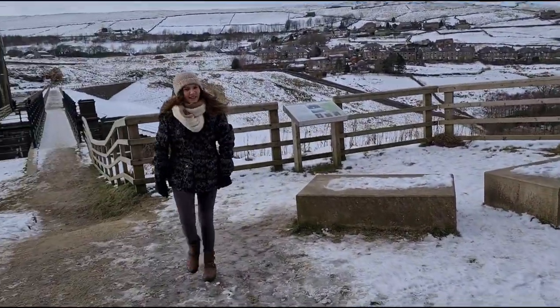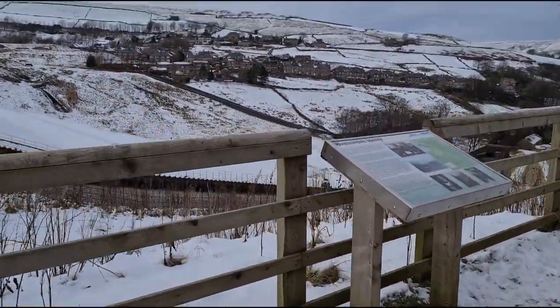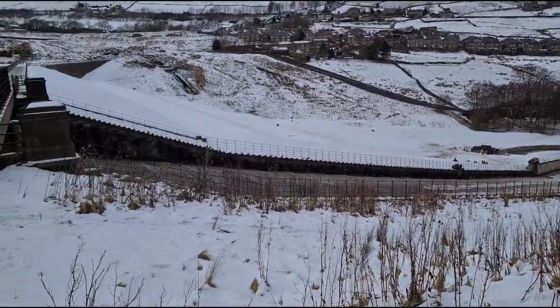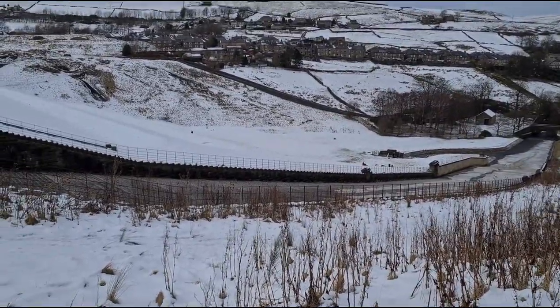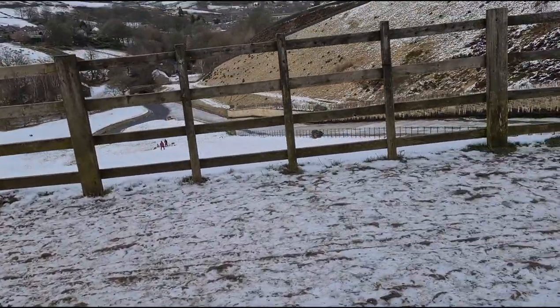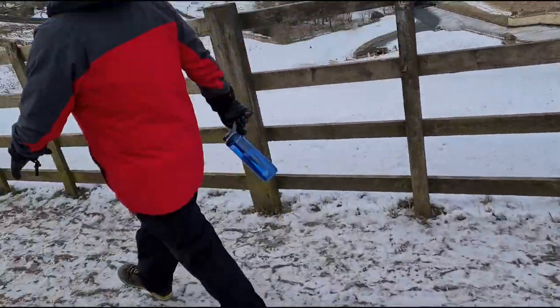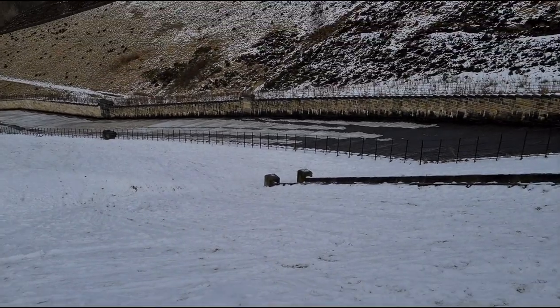I'll show you where we're supposed to be going. There's actually people here on the cross hill bar. Eleanor's having second thoughts because it looks pretty steep. She's going down there with another. She has to climb over. The water's actually freezing there, it's that cold.